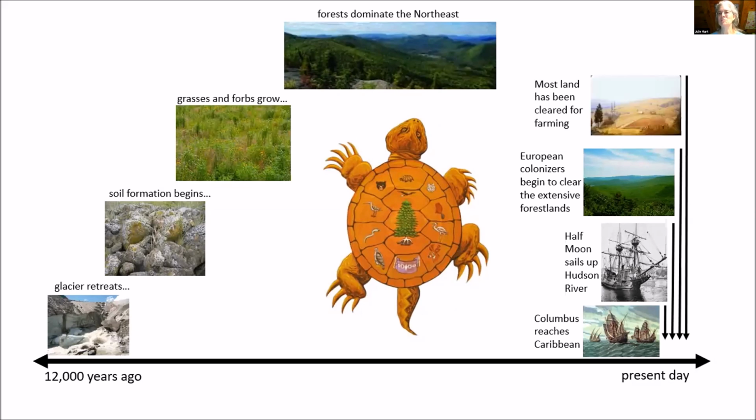Over time, most of the land has been cleared for farming. That takes about 150 years. And then 100 years later, the forests are regrowing, but now they're highly fragmented. There's a lot more people here now than there used to be, and they need places to live. Many invasive species are being introduced.